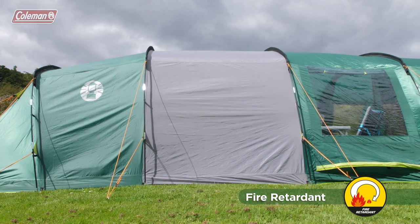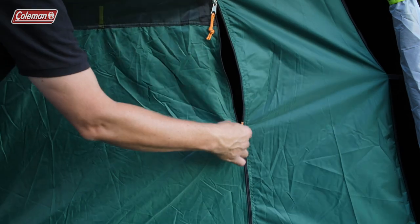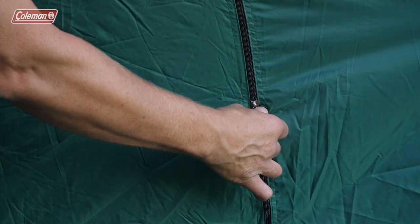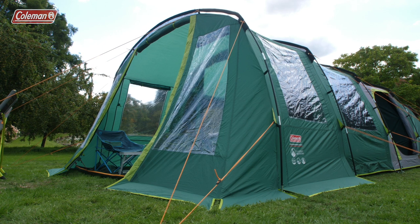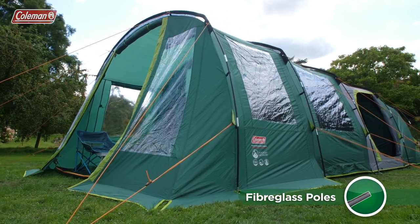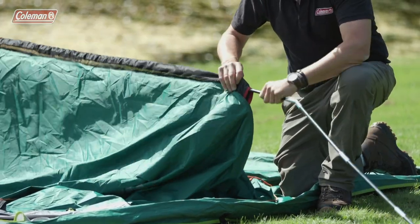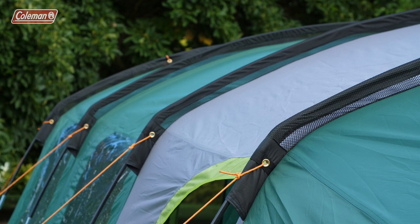Coleman provides extra security thanks to the zipper stoppers on the tent doors, making sure the zips are always within easy reach in the event of an emergency, even for children. Color-coded fiberglass poles provide an optimum mix of strength and weight, and the mesh pole sleeves guarantee smooth and easy pole insertion, as well as reducing wind resistance for a more aerodynamic structure and less wind noise.